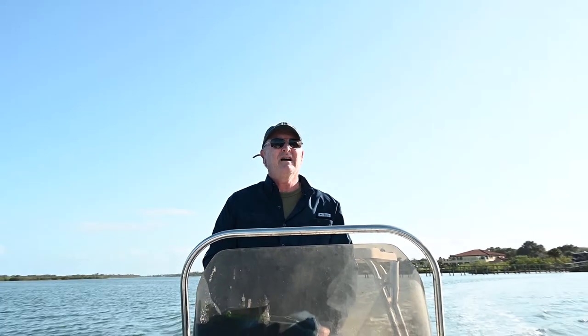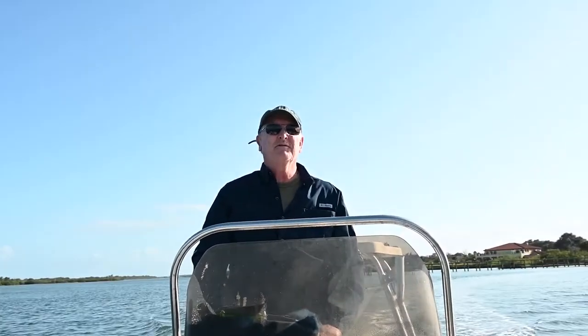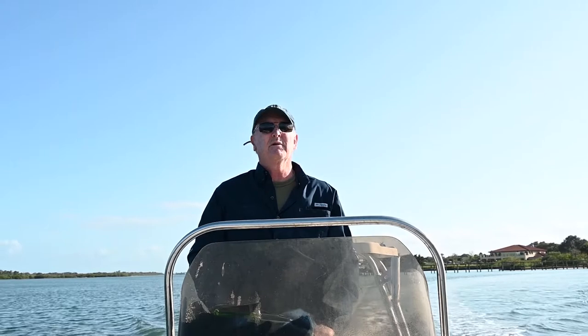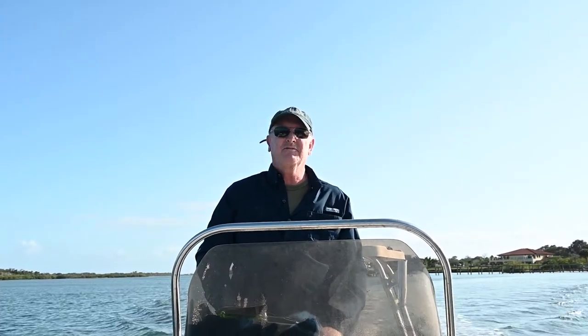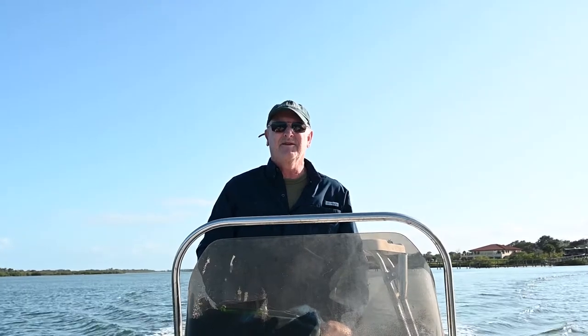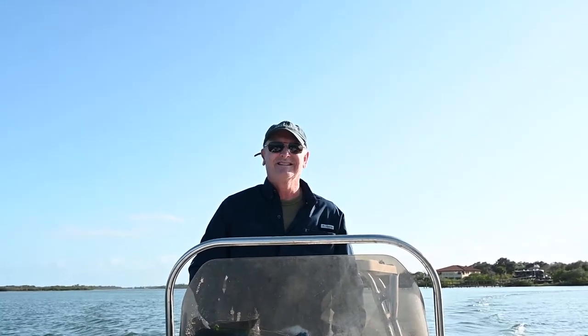Okay, we're taking off here on the ICW. Got to go about 5 to 6 miles north of here. And we might see some dolphins on the way. Hopefully we will. And then we'll try to capture some photographs of this derelict sailboat up there with some of this beautiful late afternoon light.